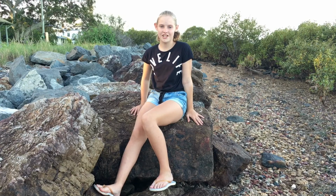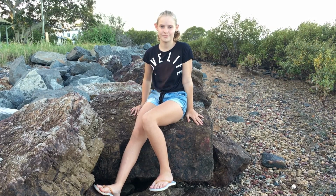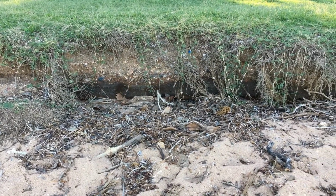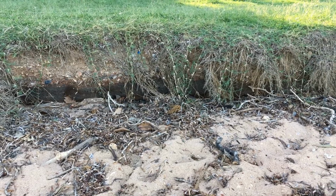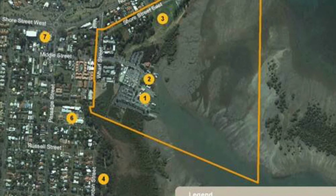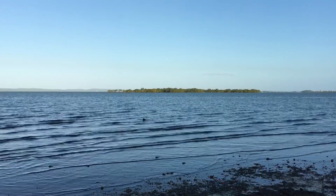Hello, my name is Aisha, and the biggest threat to the mangrove ecosystem is development. Development plans around Moreton Bay are endangering the mangroves. For example, the Toondah Harbour Development Plan will destroy many mangroves along the coastline of GJ Walter Park.